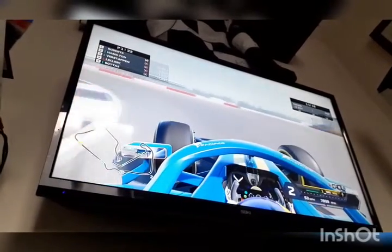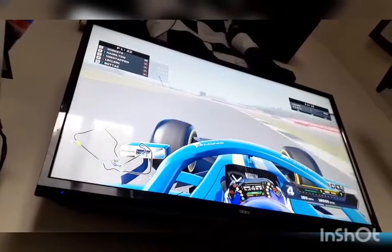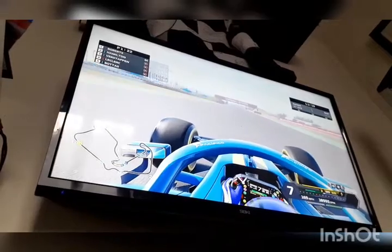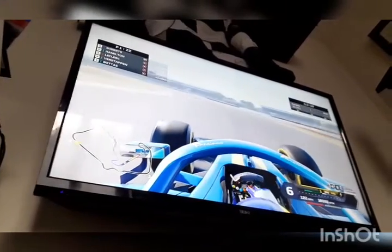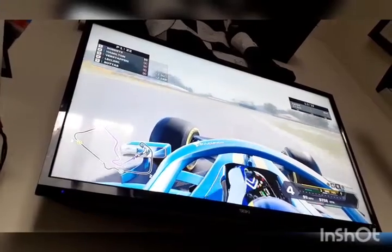Bear in mind qualifying was in the wet like in Austria, so I wasn't expecting much from that qualifying session, but apparently I know it so well that I managed to pick the correct lines in the wet and I got pole position. As you guys might know, I've actually been here before.